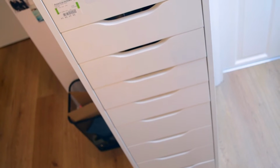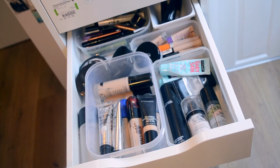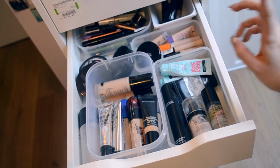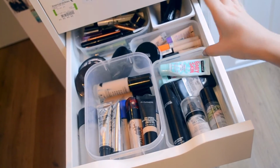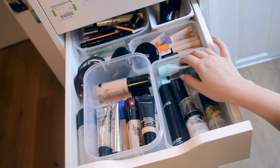Okay, so this is where it basically gets good. So in this drawer I keep all of my basic face products. So over here I have all of my primers. I know I have another primer in the top one, but that's more of a skincare primer, hence why it's in there and not in here. These are primers that I would use on an everyday, day-to-day basis.